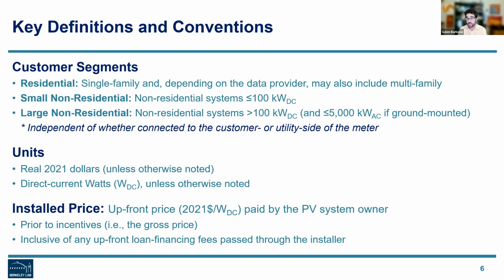And so we don't include utility scale systems. LBL has a separate report that our colleagues just released a couple days ago, focused on the utility scale market. We're really focused on the distributed market with this kind of 5 megawatt cutoff, at least for ground mounted systems.